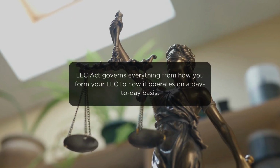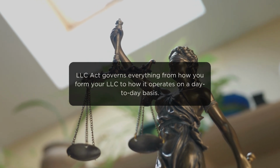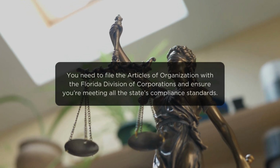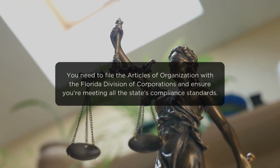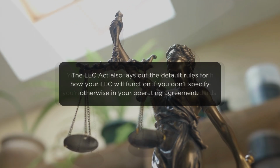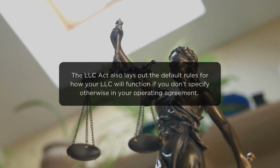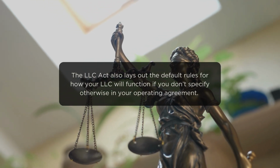At its core, the LLC Act governs everything from how you form your LLC to how it operates on a day-to-day basis. For instance, it dictates the legal requirements for creating an LLC in Florida. Spoiler alert, it's not as complicated as you might think. You need to file the articles of organization with the Florida Division of Corporations and ensure you're meeting all the state's compliance standards. But here's where it gets interesting. The LLC Act also lays out the default rules for how your LLC will function if you don't specify otherwise in your operating agreement. Now let's pause for a second.